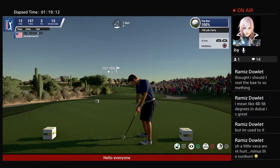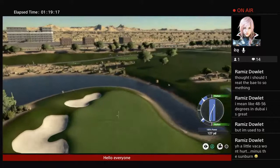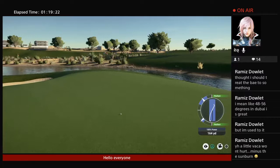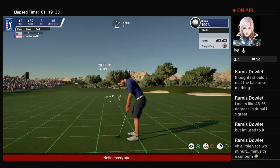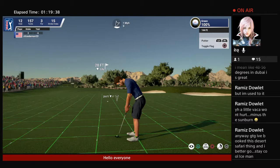Oh boy. And this one's looking pretty good. Damn. That's twice now I've hit it just right to the side of the hole. From 28 feet out. Oops. All right, have fun on your safari, man. Thanks for stopping by and hope the rest of your traveling goes well.